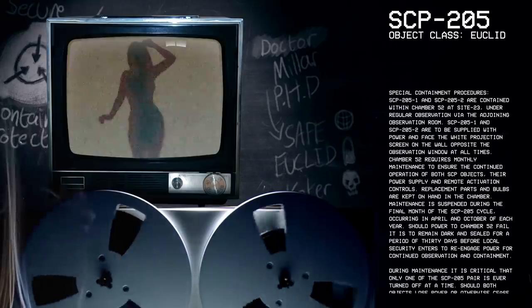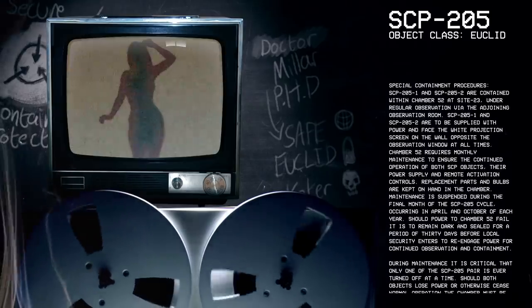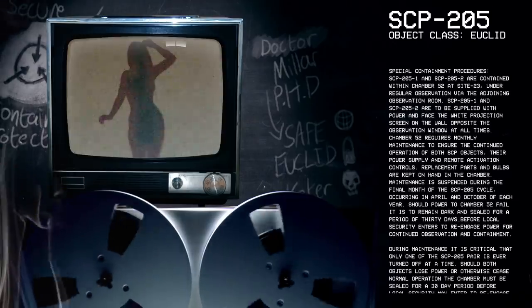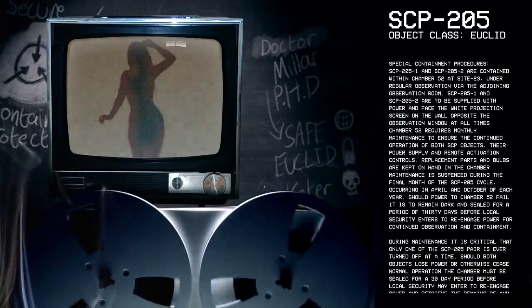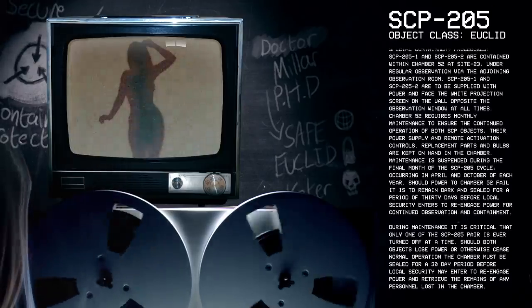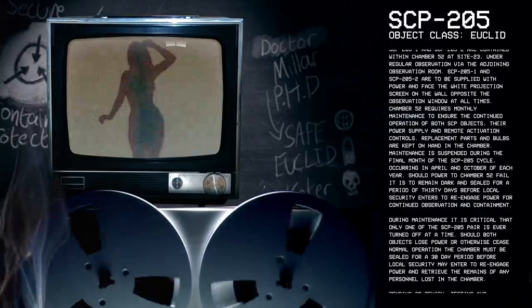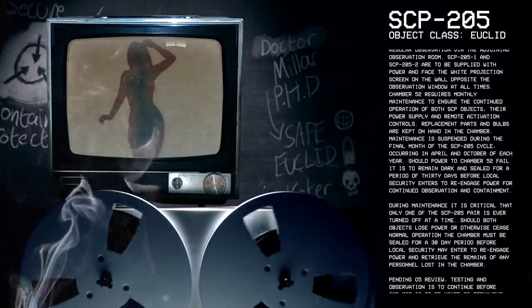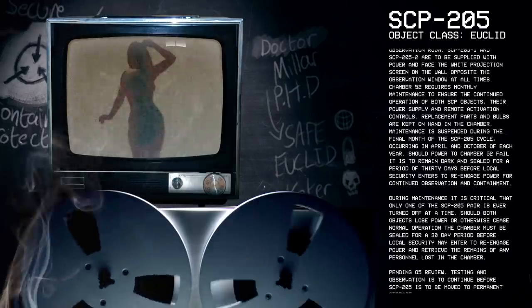Chamber 52 requires monthly maintenance to ensure the continued operation of both SCP objects, their power supply, and remote activation controls. Replacement parts and bulbs are kept on hand in the chamber. Maintenance is suspended during the final month of the SCP-205 cycle, occurring in April and October of each year.